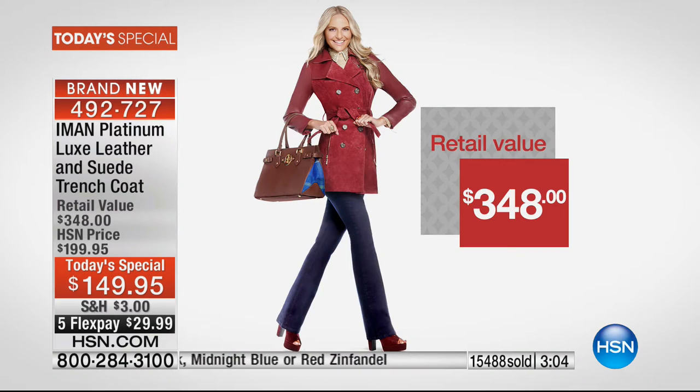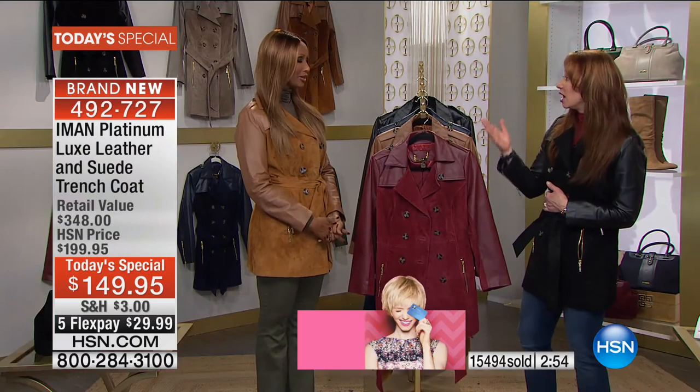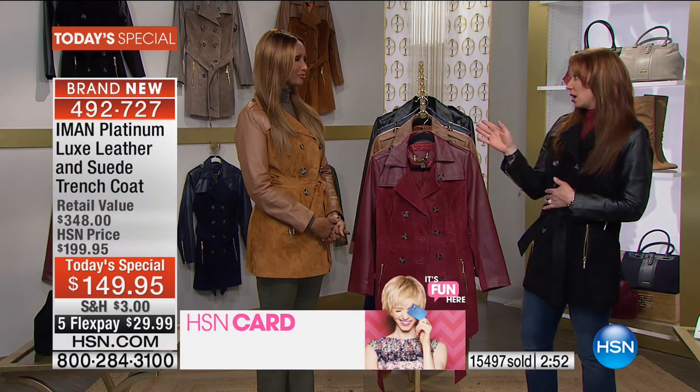But this is what's funny about that retail value of $350. I don't even know where they found that as a retail compare, because I have never, ever, ever seen a leather and suede trench coat. Never. Usually you're looking at $1,000 and up for something like this. Absolutely, hands down.